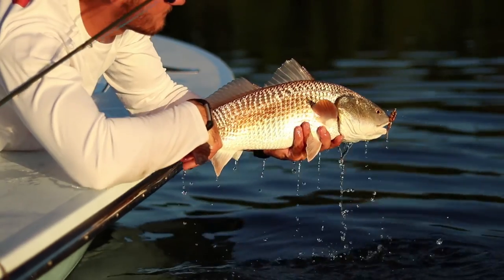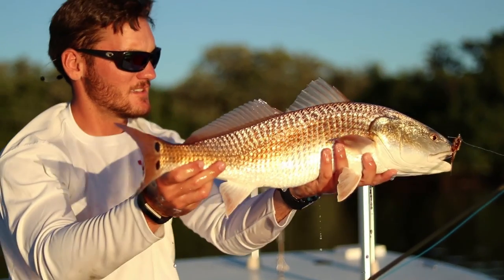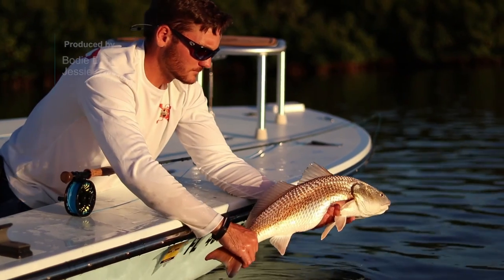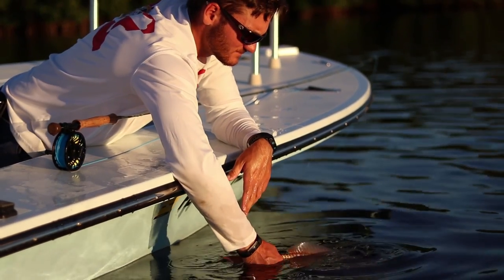Today was a huge success in that we found lots of tailing fish, a lot of shots at fish, and while we missed a lot of them, it was still so cool being out there with them, watching them feed, watching them attack the fly. There's nothing better than watching a fish come crashing towards a fly that you tied yourself. And that's half the fun.